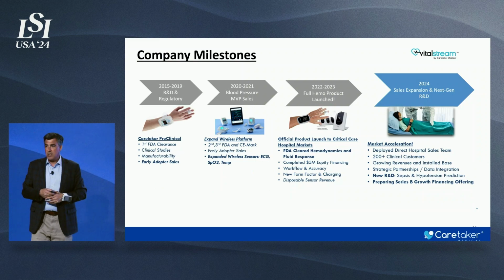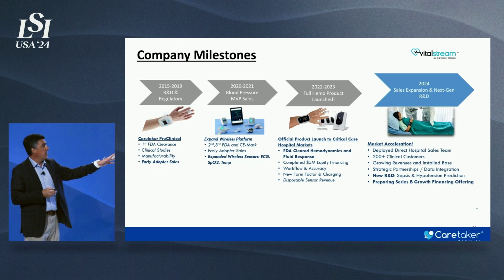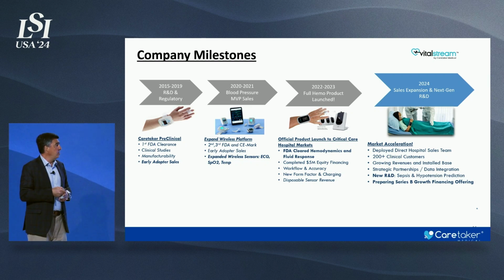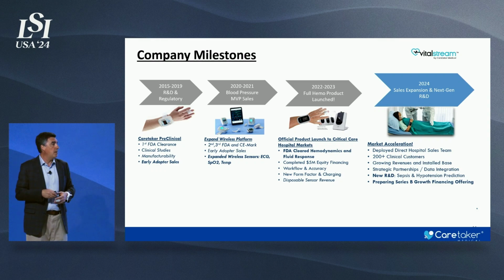We spent the first 8 years of this company in R&D mode. That was a very heavy lift. Last year, we've gotten 5 FDA clearances. Last year was really our coming out party. We raised $5 million. Notable investors are Baxter and Philips in our company.